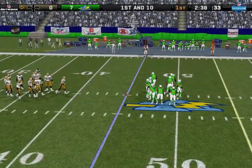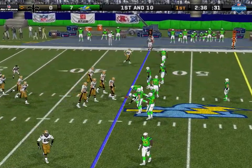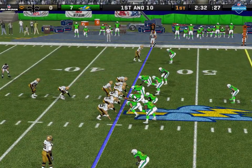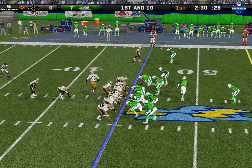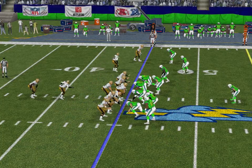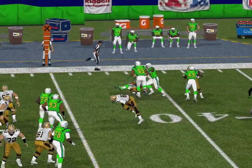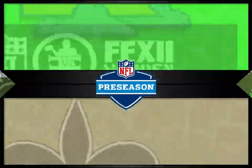Let us dictate. Set. Hardy goes in motion. Hey, watch the ball. With a counter. Get him. Walter is there on the stop.